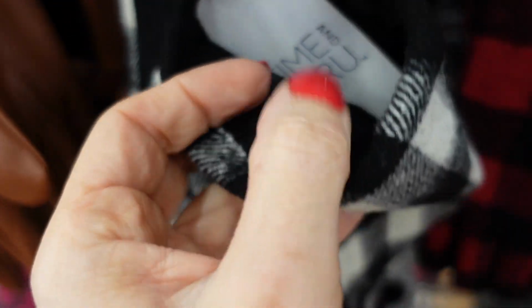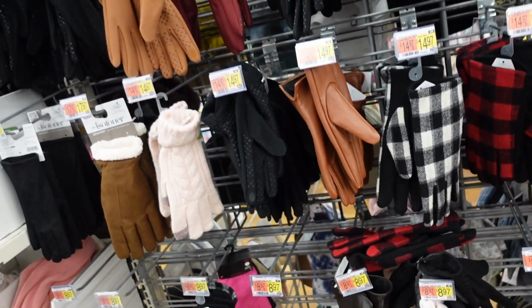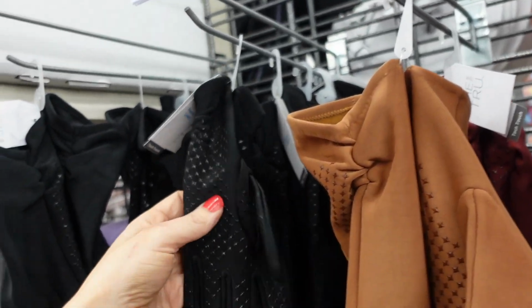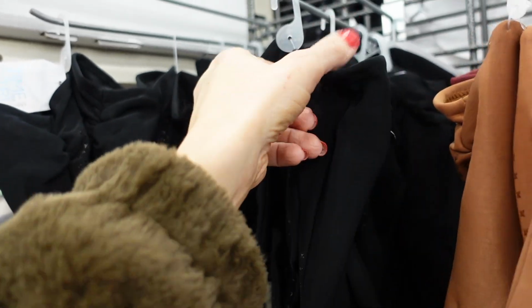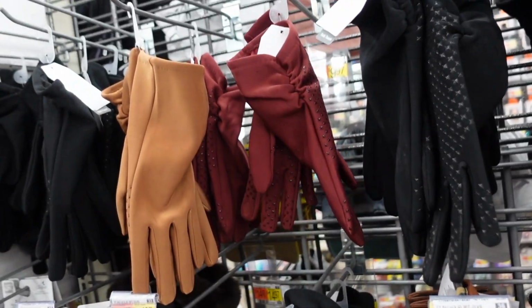Gloves from Time and True, so they have this wool look style. The inside is a super soft plush in the black and white buffalo check, also in the red and black, and they're $14.97. The driving gloves that I have, so these are nice and stretchy. They're also plush lined. They're $9.97. They also come in this camel and burgundy.